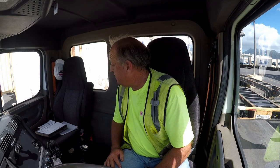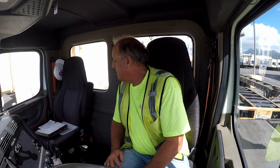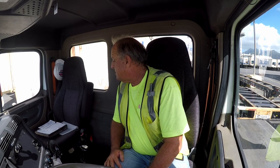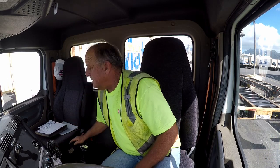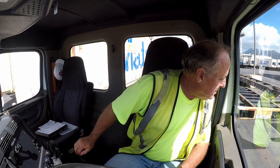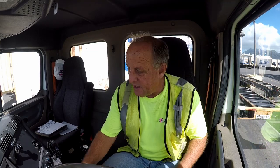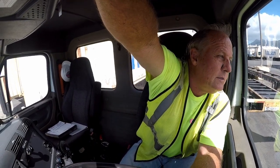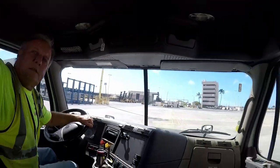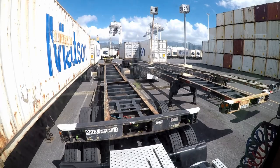Somewhere along the line, dispatch gave me a couple of runs. We already did one of them, but the other one we're just going to start up now. It's located in Delta 2020. We're in Delta 23, so we don't have to move far, from the chassis that the empty container was on. Sorry, strip that off.